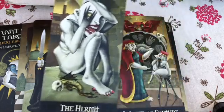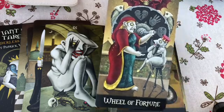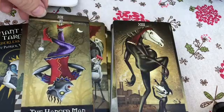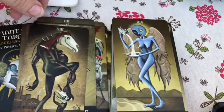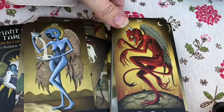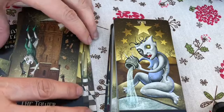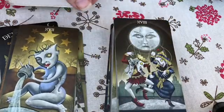The Hermit. Normally this really is not my art style, but there's something about it, and especially with all the moons that are in this deck. The Hanged Man, Death, Temperance, the Devil, the Tower, the Star. This is usually one of my favorite cards, as is the Moon.